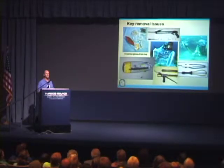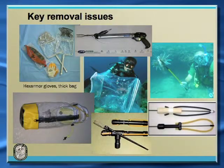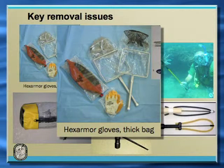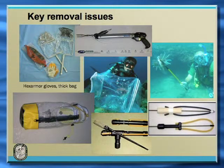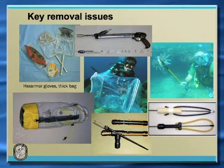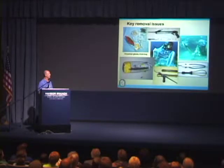So if you're interested in doing these sorts of things and have never done it, there's some things you need to keep in mind. Key removal issues. One is there's really only one good set of gloves out there if you're going to try to protect your hands from these things, and that's the hex armor gloves that you see there. Secondly, you're going to need a thick bag. If you've spearfished before, you might use a stringer or a mesh bag. Not going to work. You're probably going to be envenomated. So you want a thick bag, and we find that dry bags, which are used on boats, keep things dry, of course, really thick plastic, they're terrific for keeping lionfish stored.